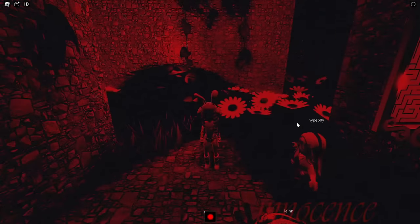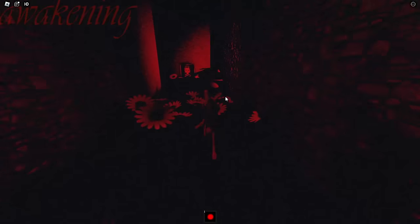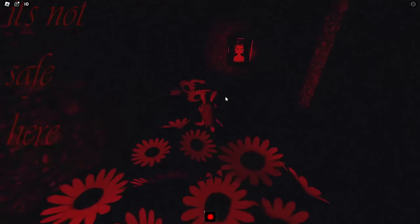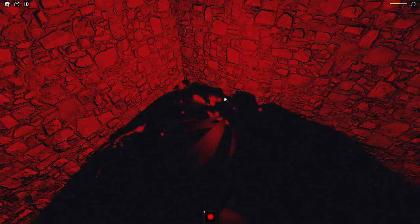So it says we're here. So we're supposed to go this way, right? Follow the paintings. Yeah, clearly. This way. Why is it so dark? I need another bush. Okay, I'm not sure where I am. I can't even lie to you. I lost track of where I was a long time ago.